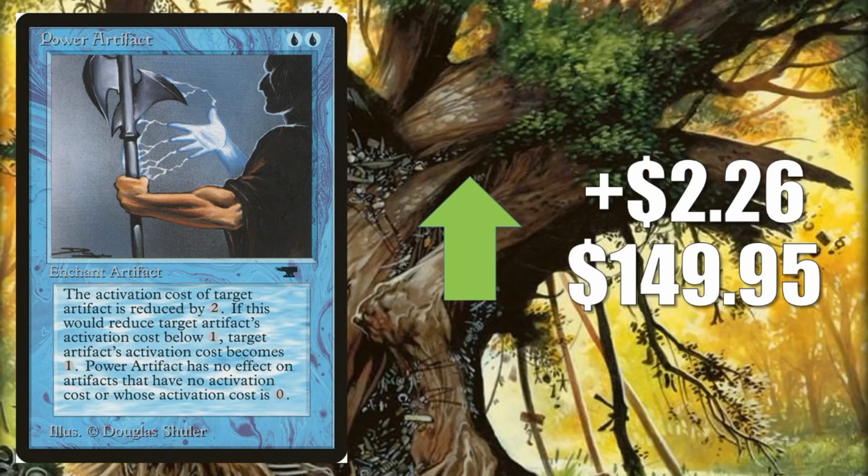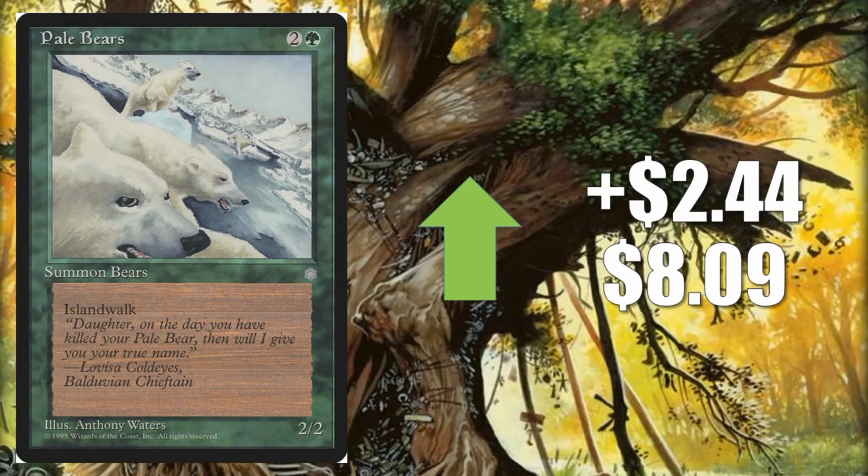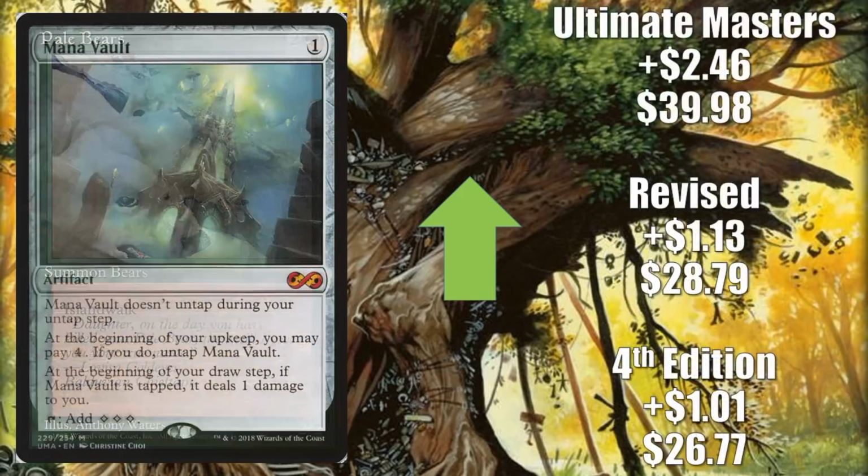Power Artifact goes up $2.26 to $149.95. Urza players would like to get some unlimited mana loops going if they can, and this card combos with Basalt Monolith and Grim Monolith, for example. So yeah, this card could be going up a lot in the coming weeks. Pale Bear is another hard-to-find bear that hasn't been reprinted, up $2.44 to $8.09.